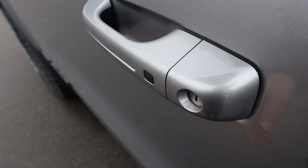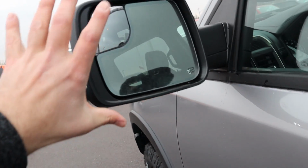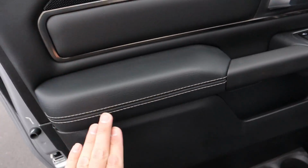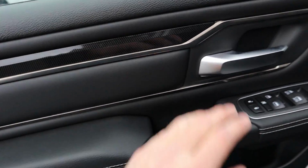Keyless entry on the Rebel, so one touch to lock it, to unlock it, put your hand on the back of the door handle and it'll unlock. You got little mirrors here, they are power folding. Now you look at the panel here at the front, again, the nice padding with the stitching all across, more of the padding with the kind of like black trim.